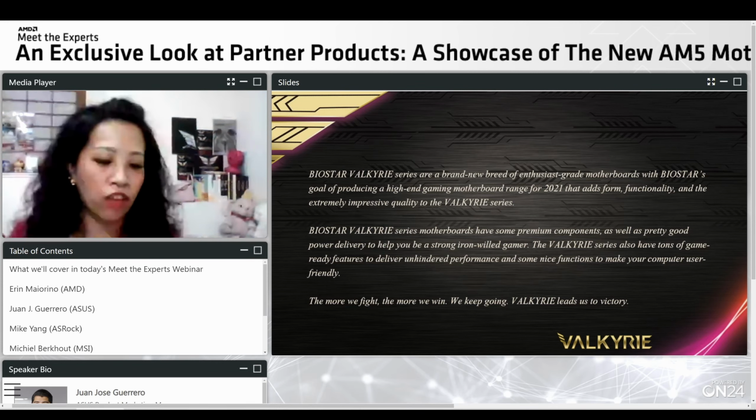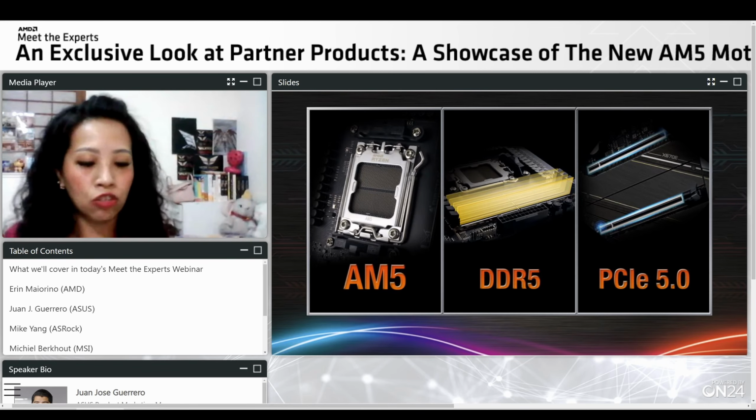The key points of AM5 platform: change to LGA CPU socket with 1718 pins and with 2 new features, support DDR5 memory and PCIe Gen 5 slot. Welcome to the new generation.